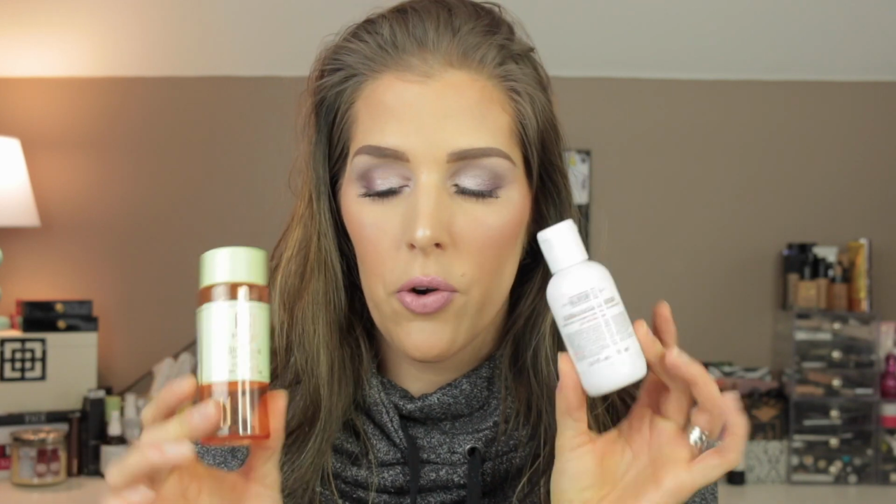Okay, the Pixi Glow Tonic Exfoliating Toner and the Kiehl's Ultra Facial Toner. I did not dislike this. I don't think it did anything. I feel like I use so many other acids in my routine that I did not think that adding this did anything. And this little sucker was $15.